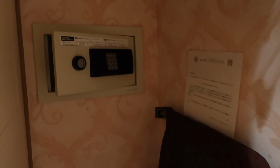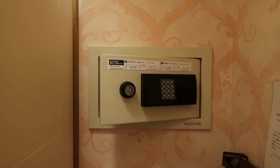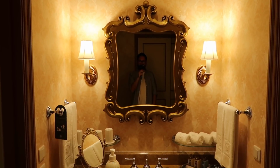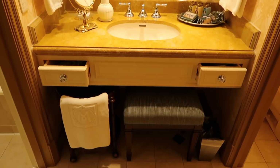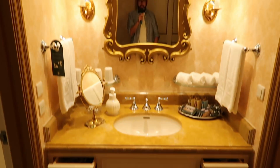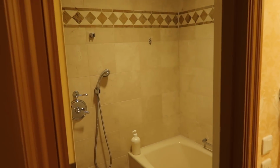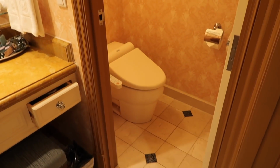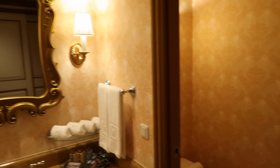And then over here, this is where you're going to find the safe. And there's instructions on there in English, so it's pretty straightforward. Directly across from the closet is the powder room. You can see here. And then to the left here is the shower room and bathtub room. And then on the right is the toilet room. In Japan, the toilet is separate from the shower and bath.